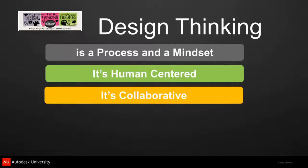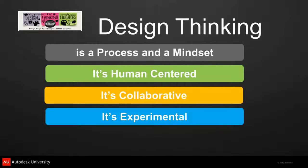Let's go ahead. It's collaborative. Do you see some themes happening between the Common Core standards and what Tony Wagner was saying, what IDEO is saying? Next one. It's experimental. Well, what's the nature of experiment? It's trial and error. It's failing and going, yay, I failed. Now I understand that that didn't work, and I'm not going to repeat it. And if you're working alongside somebody, the potential of figuring out what went wrong is even enhanced.